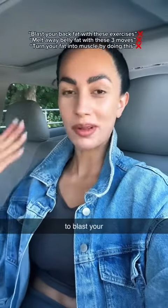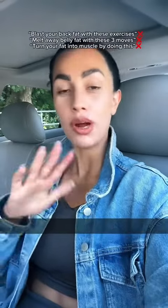But this is a trap that a lot of people fall into. So whenever you see those posts that say three exercises to blast your back fat or three exercises to melt away your belly fat, you are literally being lied to. People just make posts like this to stop the scroll because they know that it's a common issue that a lot of people are dealing with.